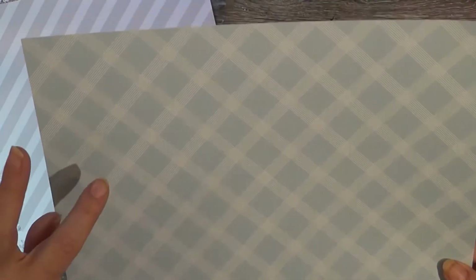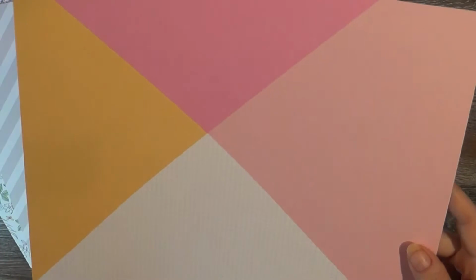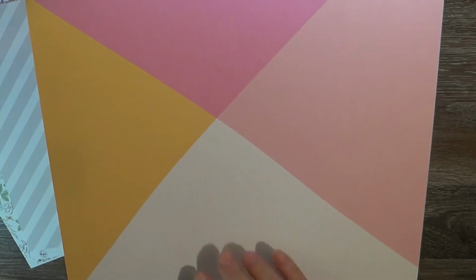This one is also Pink Fresh Studio, and it is a nice soft blue with little tiny lines which create a plaid effect. So this is the A side. This is also from My Favorite Story, and it's called Best Chapter, and I think I prefer the blue side actually. I could see a lot of people using this that are on the design team, but I really like this one.